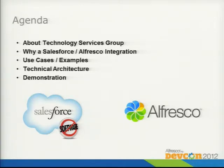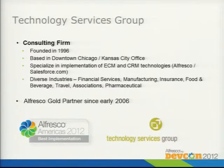We actually have a demo instance of it that we used for Dreamforce a couple months back, so we'll be going over that same demo, and it's live, and obviously then a Q&A and any questions you might have about the integration. All right. Just quick things about us.